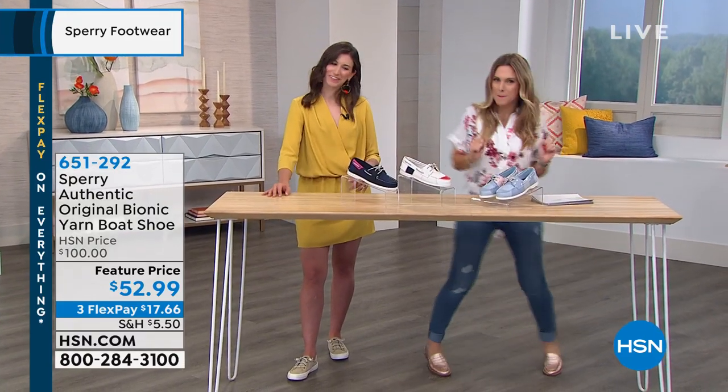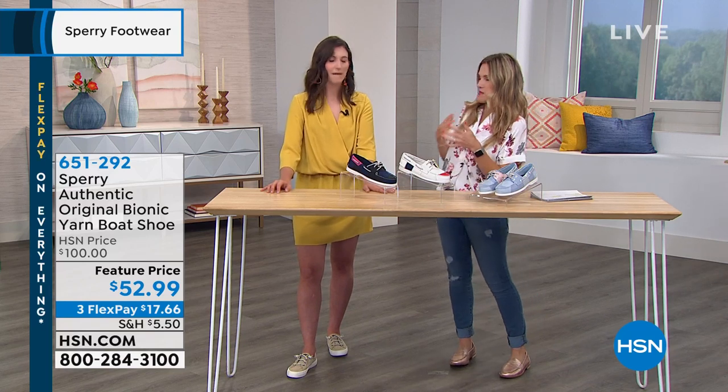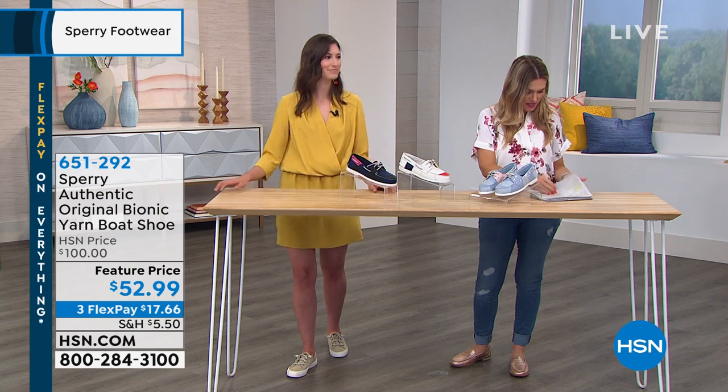I feel like I could run in these shoes. We can keep talking about these ones for a while. When I fall in love with something, true, I fall in love hard. Like, I fall hard for something, and I saw these, and I was like, okay, they're pretty must. Amazing.